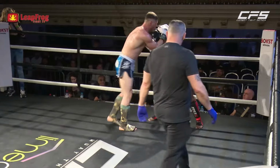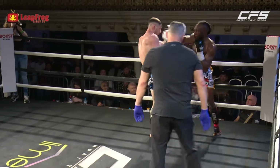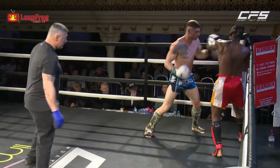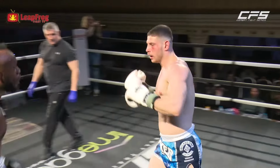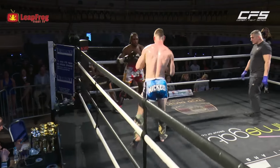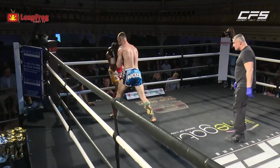He's now starting to chase him. He's starting to get a bit more urgency as he steps forward. He starts to unload punches here, and he's got Aaron Cain exactly where he wants him. Cain's running away round the ring now, but he is getting punished. Much more successful on the pressure, isn't he, Patryk?